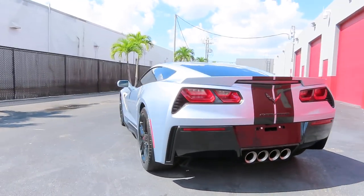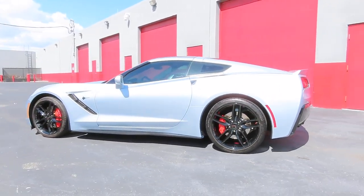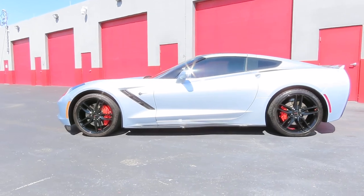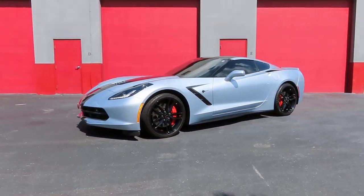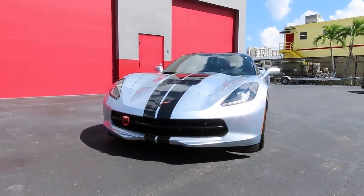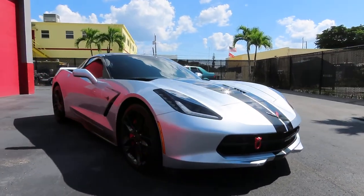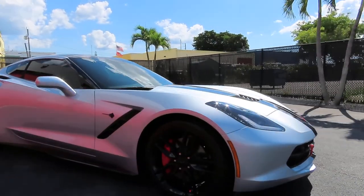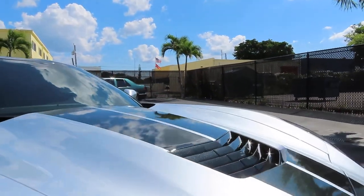2017 Corvette Stingray. Came in for paint correction, Xpel PPF on the front clip, and ceramic coating. The ceramic coating was placed on the entire exterior, including the wheels and calipers, which were removed, completely decontaminated, polished, then coated.